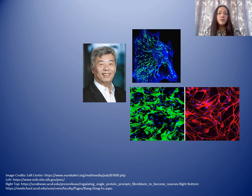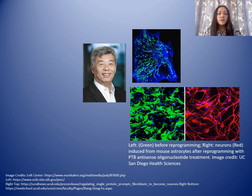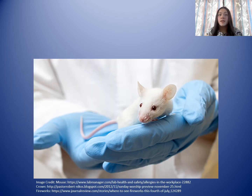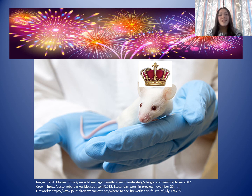These newly generated neurons seemed to grow normally and movement function was completely restored. The mice did not show any symptoms of Parkinson's for the rest of their lives. This research is published in the June issue of Nature. This treatment opens the door to a new therapy which may one day reverse Parkinson's in people. All this is thanks to the amazing mouse. It's time we all celebrate the mouse. Thank you for listening.